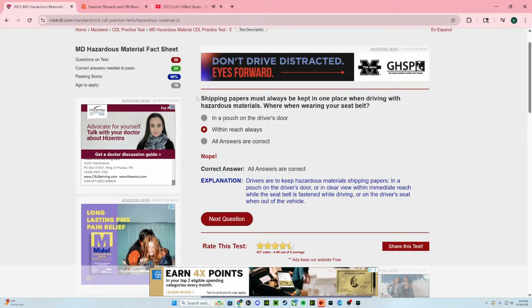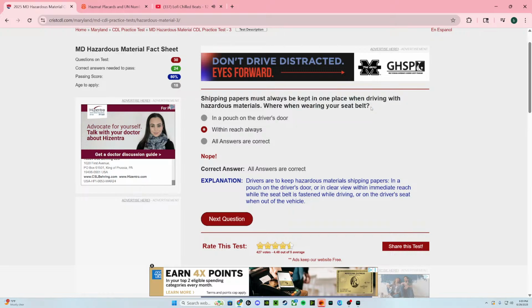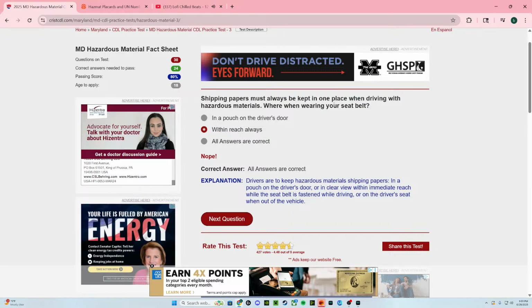Oh, sorry. First one I missed. Shipping papers must always be kept in one place when driving with hazardous materials. When wearing your seatbelt. In the pouch on the driver's door, always within reach. All of them are correct. Same. It's okay.